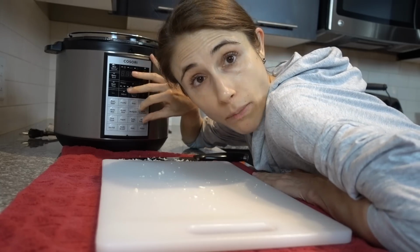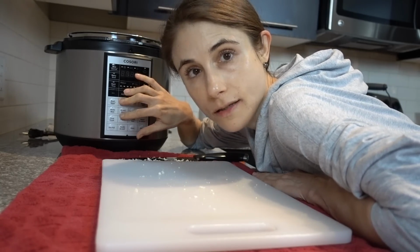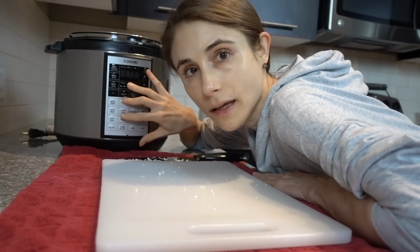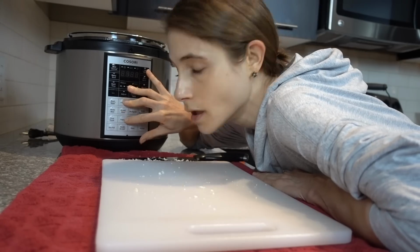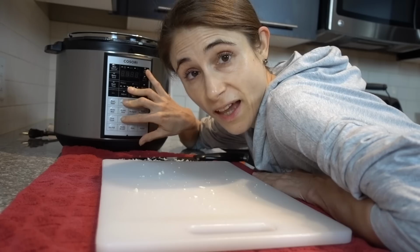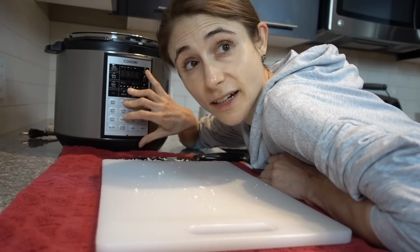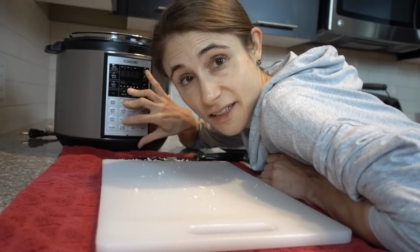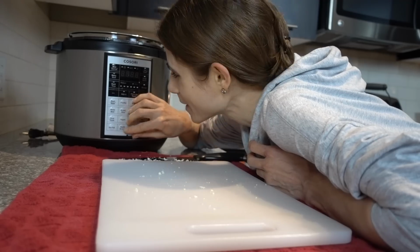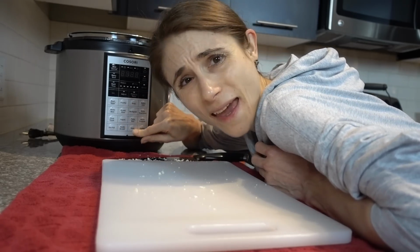I've also tried making popcorn in this. That's quite fun. I'd like to try making vegan yogurt in this. I was on a kick for a while with non-dairy, vegan yogurt making, like two years ago, and frankly, I just couldn't keep up with it. I just didn't want to dedicate my time to making non-dairy fermented gruel. But I'd like to try it here in the COSORI. Apparently you can bake a cake in here.